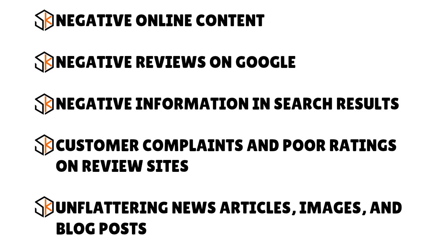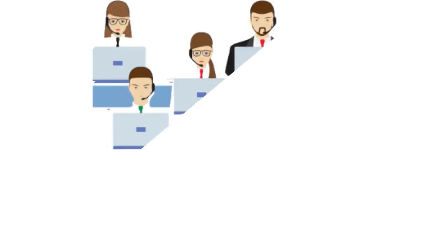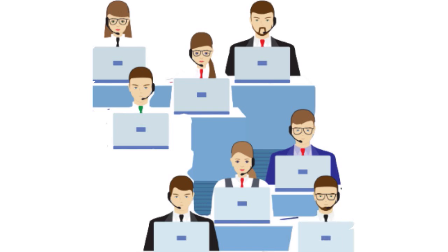Basically, what Reputation Defender does is they set in place a powerful digital marketing practice that influences the public perception of a company or an individual. Companies use reputation management to build brand awareness, attract new customers, and reinforce their corporate reputations. Individuals also gain similar benefits, including establishing and growing a personal brand to help them achieve their goals in both their personal life and professional life.